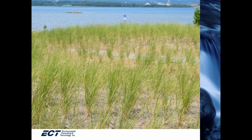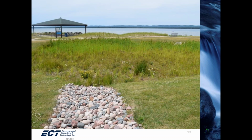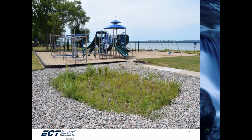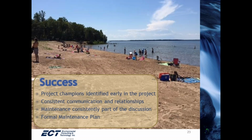And the city has done a wonderful job over the last couple of years going through the checklist that we provided, going through the plan and making sure everything was implemented and the maintenance has been carried out. So I just have some pictures of the site over the last couple of years showing how it's evolved. Rain gardens. So we've seen a successful project.